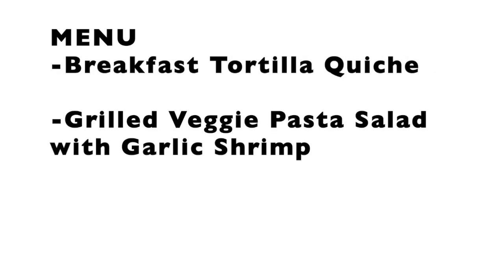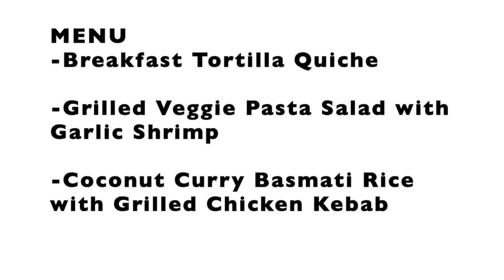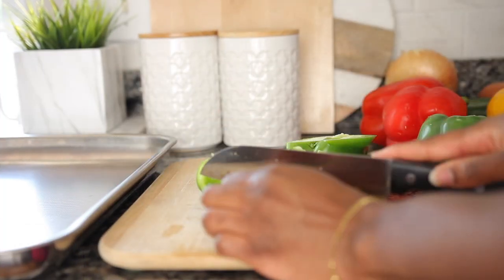So on the menu today we have breakfast tortilla quiche, grilled veggie pasta salad with garlic shrimp, coconut curry basmati rice with grilled chicken kebab, and then grilled sweet soy sauce salmon, some rosemary potatoes, and parmesan broccoli.